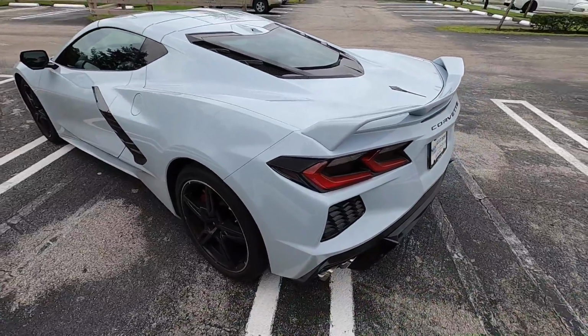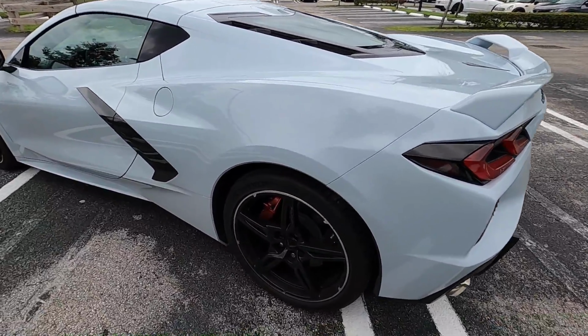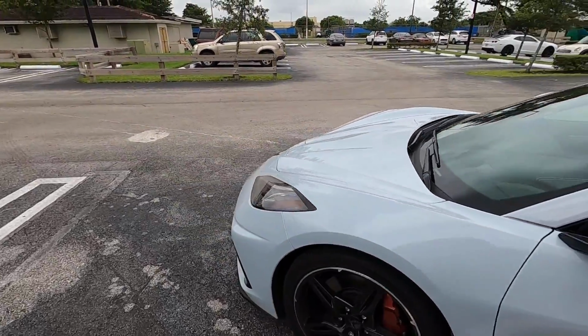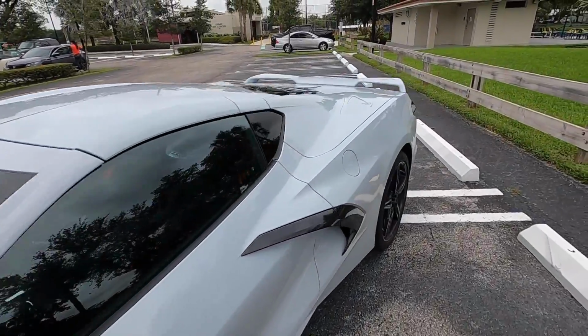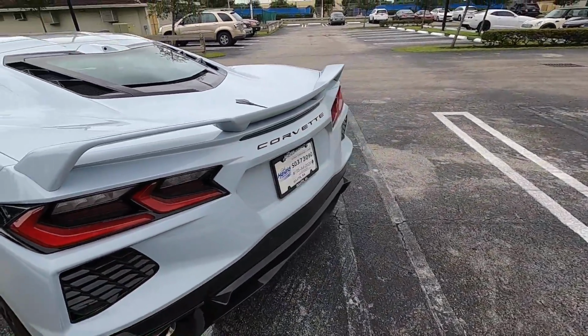However, the Z51 package adds a lot more than a sport exhaust and 5 horsepower and pound-feet of torque. You actually get different wheels, larger upgraded brakes, for better stopping power, the Brembos. You get little aero bits around the front, like this chin spoiler, the front splitter here, and the other little bits around the front. And in the back, you actually get a more aggressive diffuser with the Z51 package.